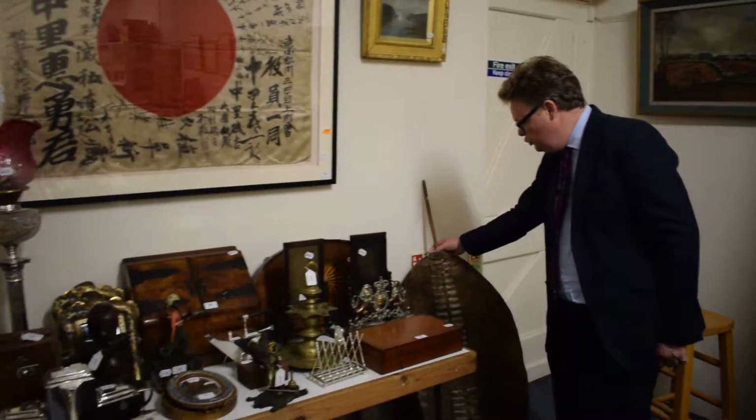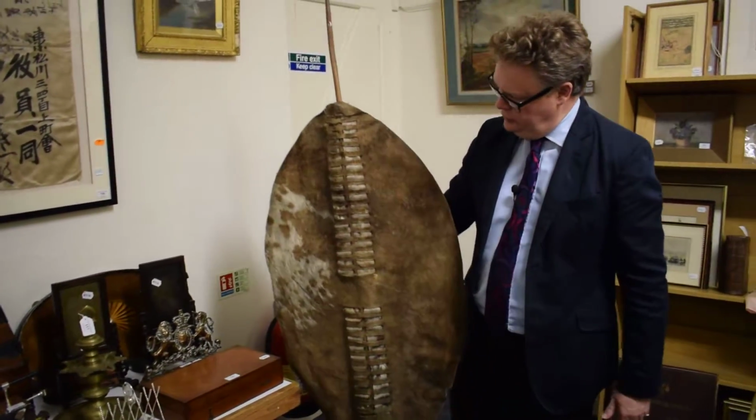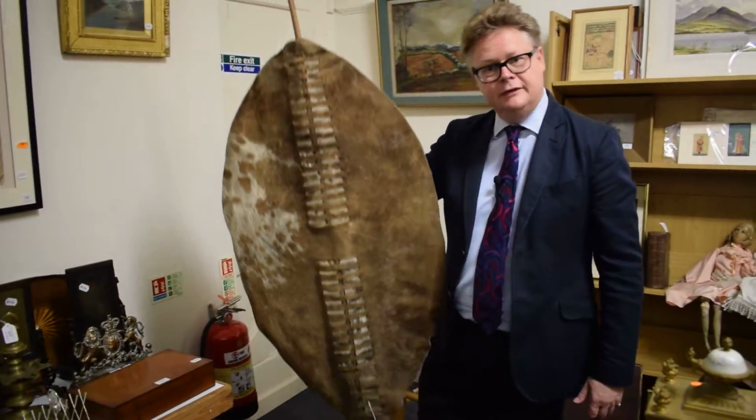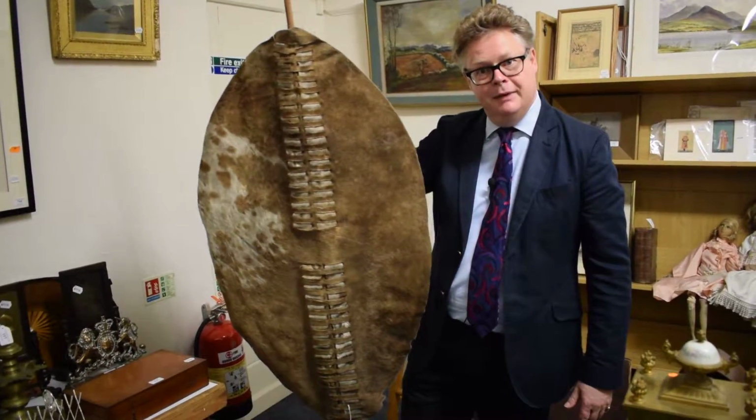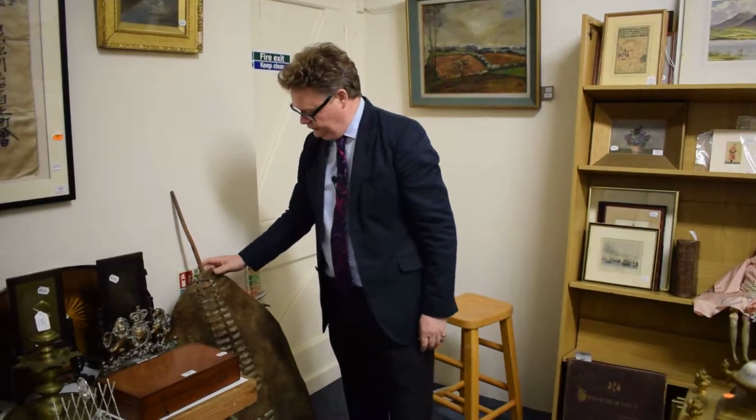On through here, we've got the Zulu shield. And those of you who like the film Zulu with Michael Caine, don't throw bloody spears at me. I promise that's the last impersonation I'm going to do today. And really quite a nice, well, I'd like it. You may not, but I would.